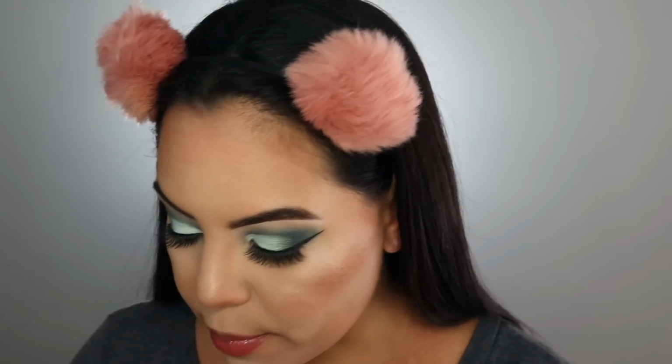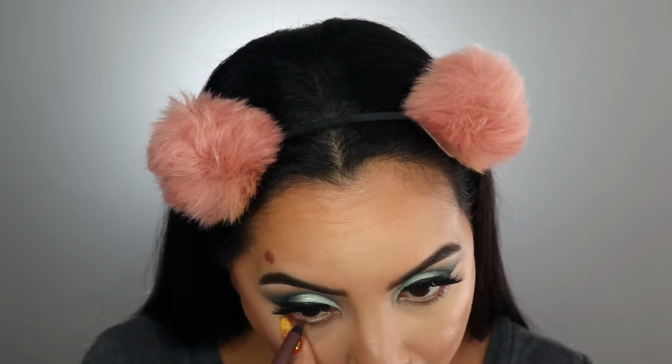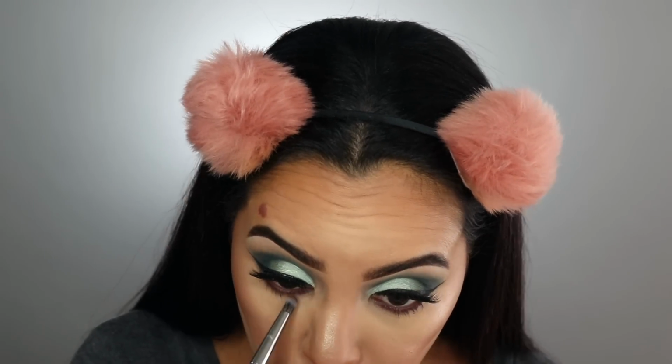So I think I want to go in with this Pixi here. This is their Endless Silky Eye Pen Matte in Mulberry. And I've tried one of these before. They sent these to me as well, but I just want to do maybe a smoked out burgundy on the bottom. I'm not sure how that would look, but I don't want it to be the same as the top. I want to make it a little bit different. So I'm just going to put this in my waterline. So now I'm just going to smoke this out just a little bit.